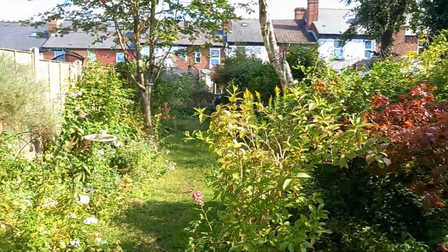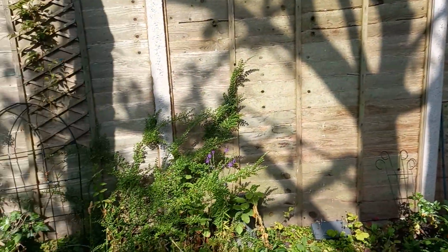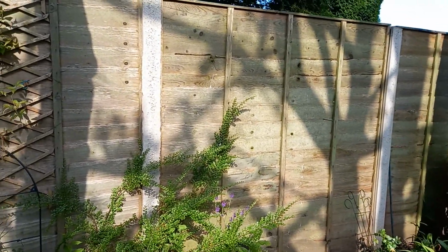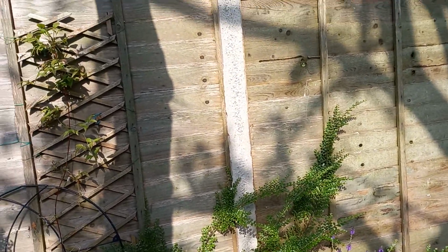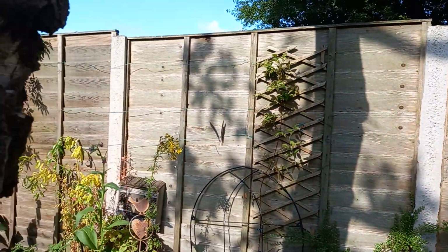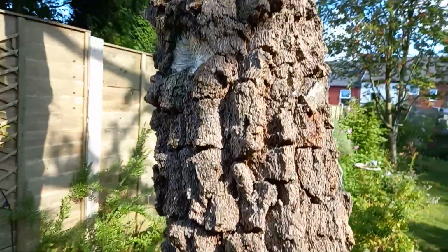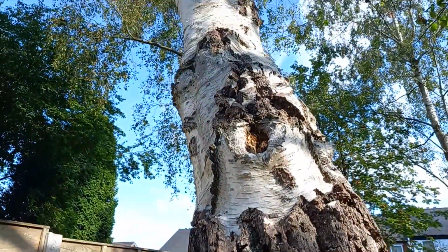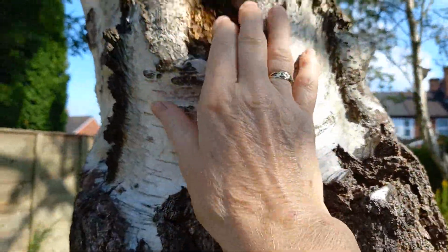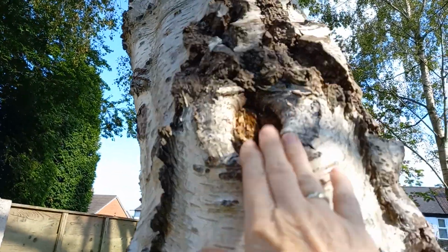Right, going down the garden. The bats were out last night. We had 3 bats flying around last night. I'm just checking the bat box, but no, there's nothing in that one, which is good because when the tree surgeon came, he was saying, sadly, about this silver birch, because there's a big hole here, and he's worried about the water getting in and it rotting.